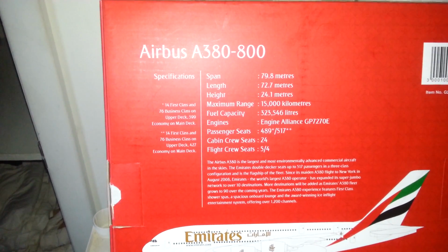79.8 meters, that's the span of it. The length of it is 72.7 meters. The height of it is 24.1 meters. Fuel capacity, 323,546 liters. I don't know how much that is. I ain't gonna do the math on that though. But anyway, here's the other information on this specification of this aircraft.